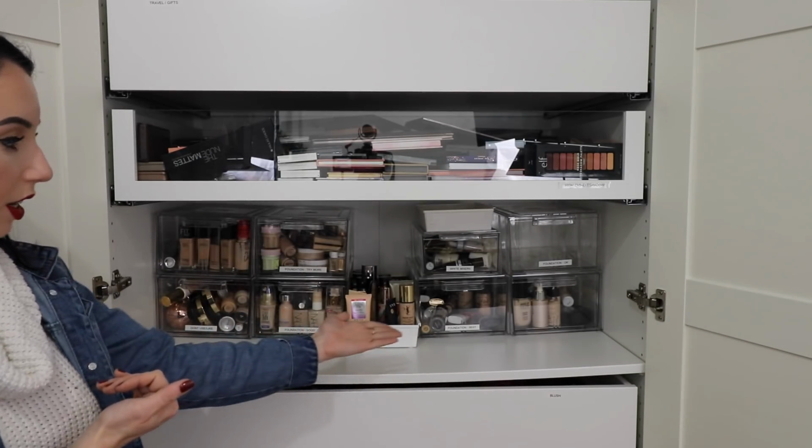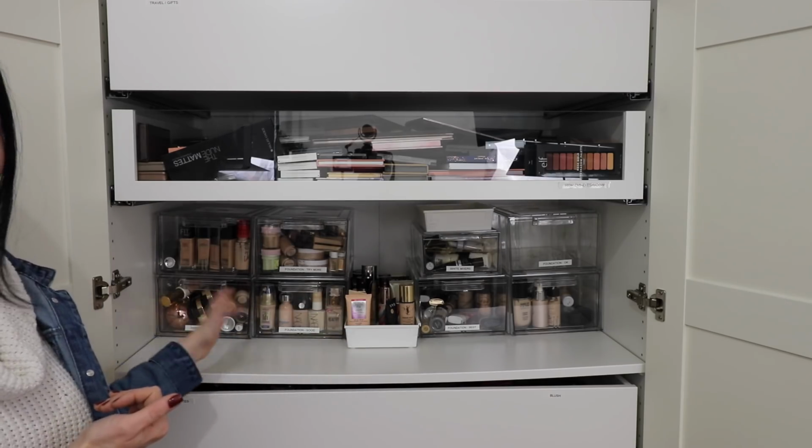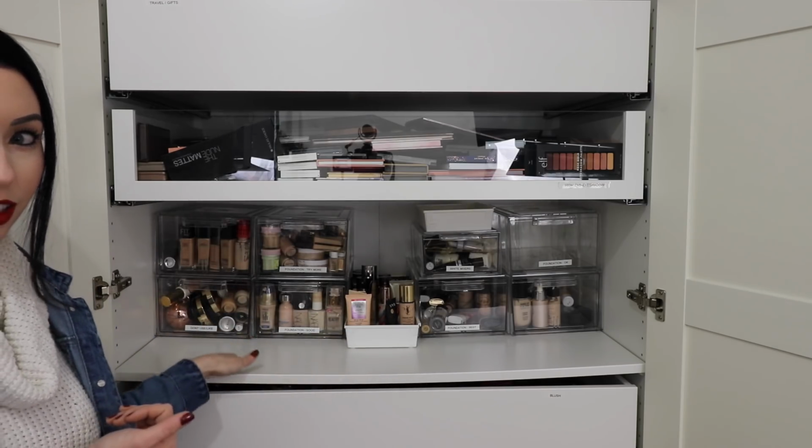But I hope you guys enjoyed this Foundation Friday. I feel good. You know when you do some major spring cleaning, I just feel like light. The after. Much better. I feel like I can actually see things a lot better. I don't have foundation all over here. That needs to be cleaned.